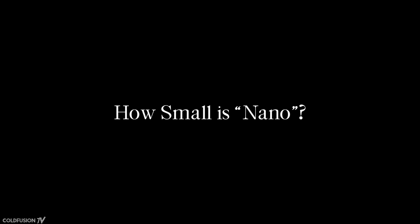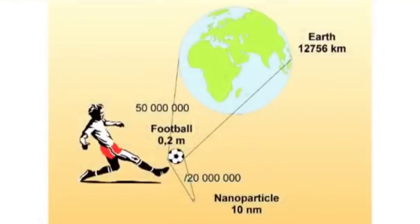Most of you know that nano means very, very small. I'd like to start by just saying how small. If you imagine you take the whole Earth and reduce it enough to become as large as a football, so that's about 50 million times smaller. And then you imagine you do the same thing one more time. You take the football and take it down another 20 or 50 million times.